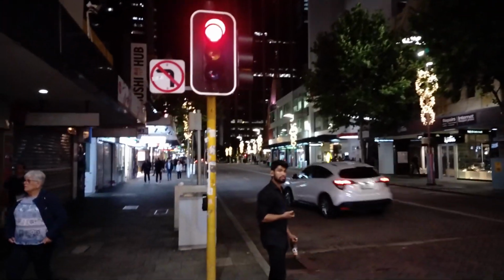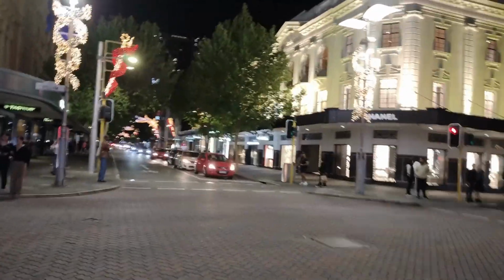This is just what this William Street bus area looks like at night during Christmas. You can see all the lights and the tall buildings all the way down here.